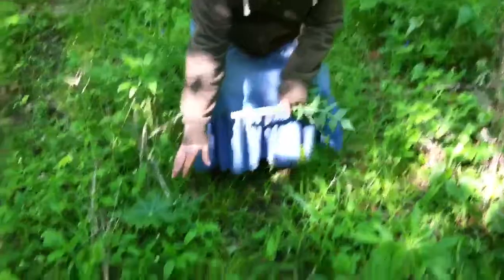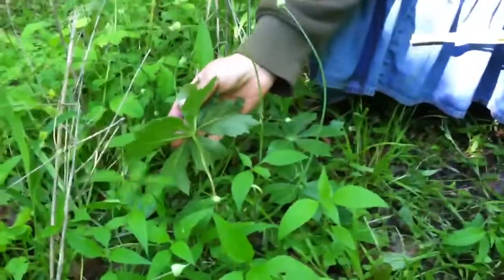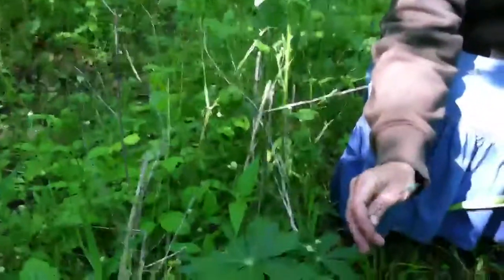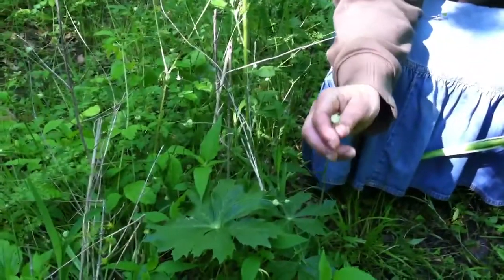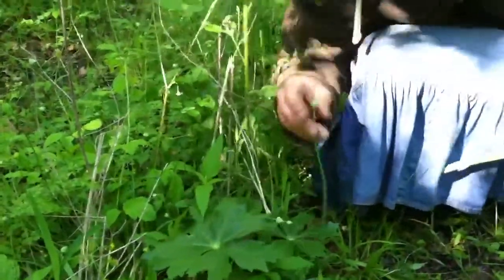This plant right here is called mayapple. The leaves and the roots are poisonous, but it'll form a little green apple on it, and that is something you can eat. Right next door to it, this little guy waving around is wild garlic. You can tell because it's forming the garlic head on top, and the way it smells is garlicky.